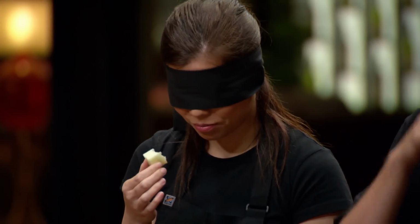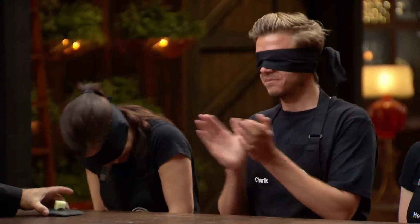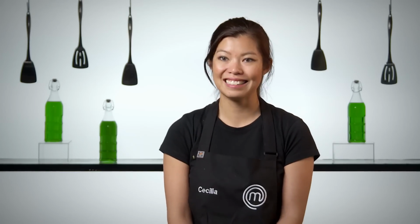I bite into it and the fragrance pops out straight away. And I'm thinking, I've cooked this for my daughter every morning. Granny Smith, apple. Yes, you're right. Apple. I'm really relieved. I'm not the first person to get out of this challenge right now.